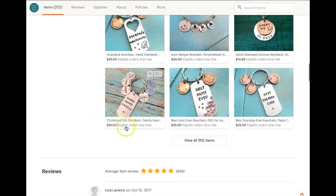So this $18 item, you're leaving money on the table. And I'm sure if I click in, there's going to be variations for other different prices for adding names or charms. But even so, you want to start at $19.99. Okay, and this $24.95, or $99.